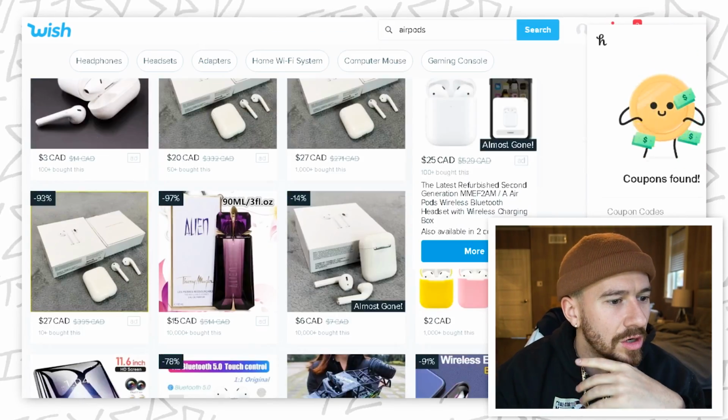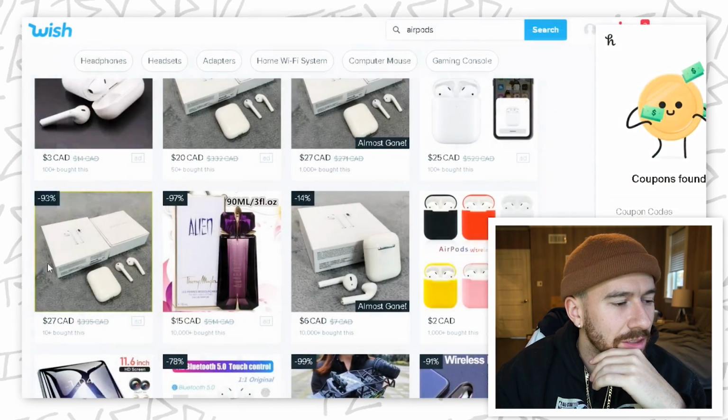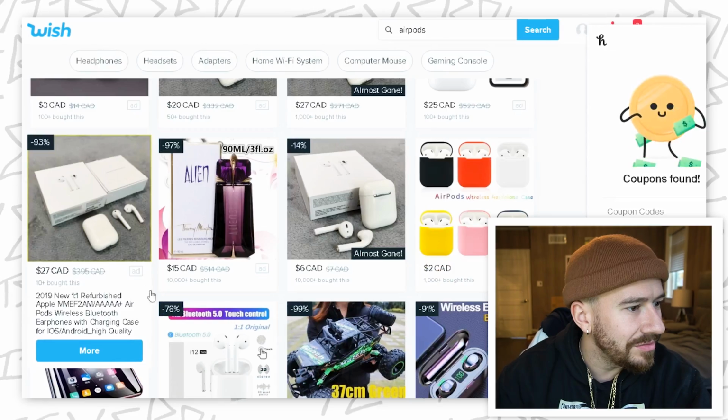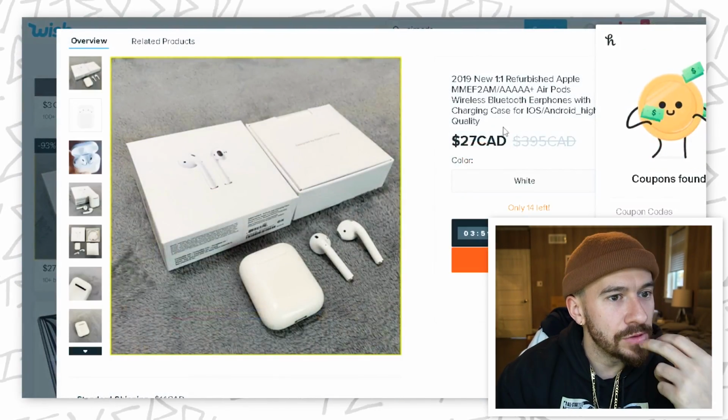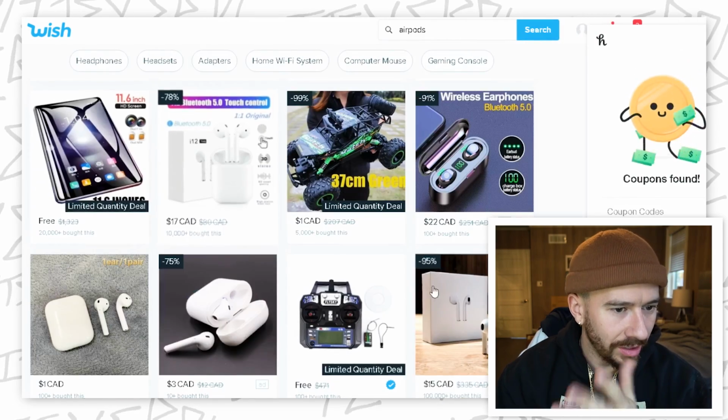I wanna see some knockoff ones, not just refurbished. What's this? This is refurbished ones for 6 bucks? Okay, well I don't even know if I believe that. These ones are 2019 refurbished Apple AirPods. What? Okay, they have a ton of those, but we already have a pair.